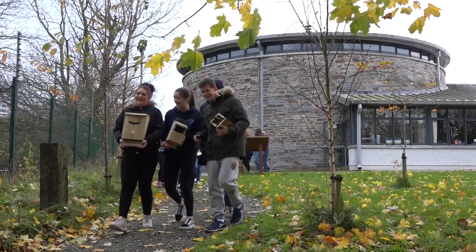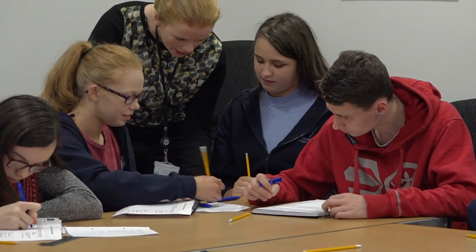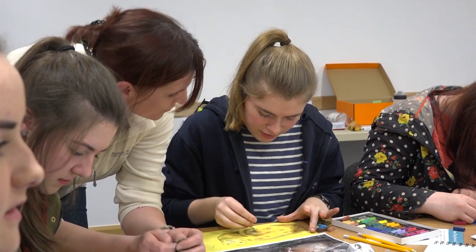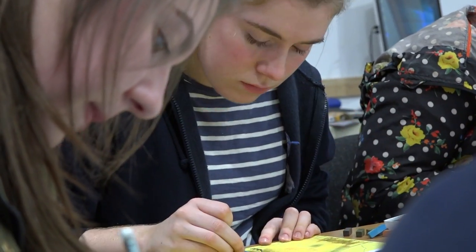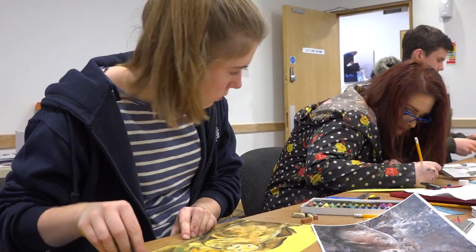The Foyle Ambassadors completed lots of other activities over the course of the 10-week programme as part of working towards their John Muir Award, where they discover, explore, conserve and share a wild place, including building and installing bat and bird boxes, sharing their experiences through written pieces and artwork, discovering and exploring new species and habitats.